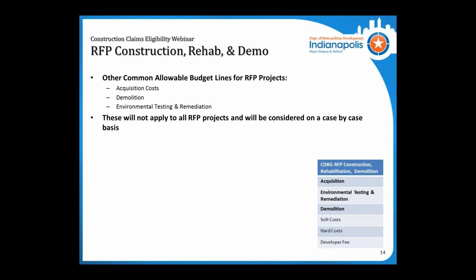Some other common allowable budget lines will be acquisition, demolition, environmental testing. And again, this is a non-exhaustive list. If you have questions or need an additional line, that'll come up during contract creation and will be considered on a case-by-case basis.